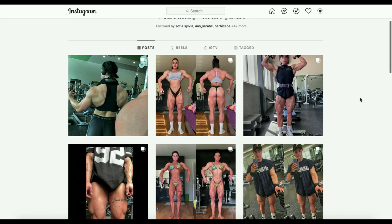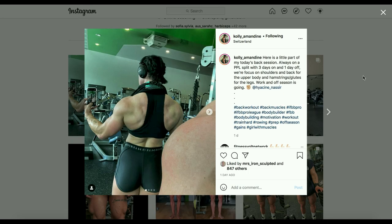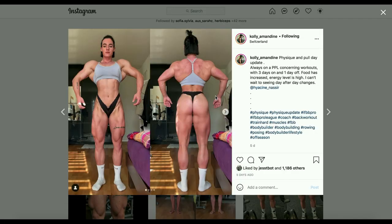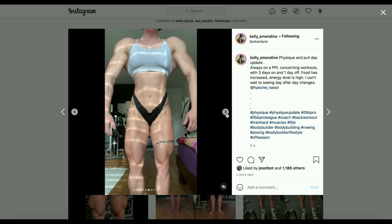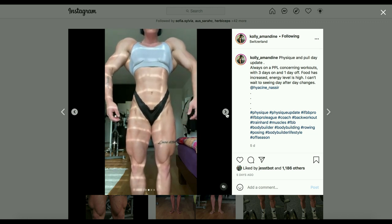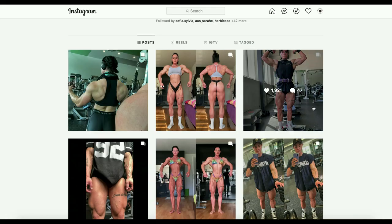As you can see, just a really, really incredible physique, incredible back there. A really big back, really strong, really muscular. What I quite like about her page in particular is she posts quite a lot of these side-by-side shots of the front and back. Let's see, she's practicing some posing there, amazing thick lats, really flare out when she poses. You can see that her delts look super powerful as well, so it's really cool.